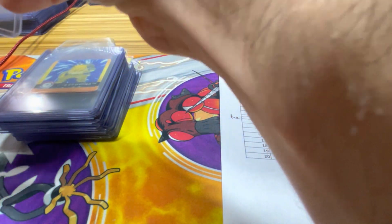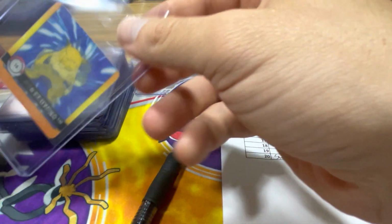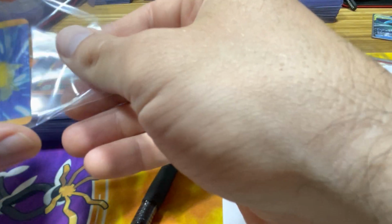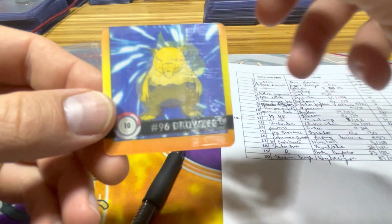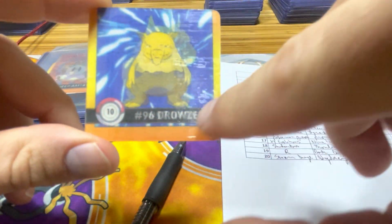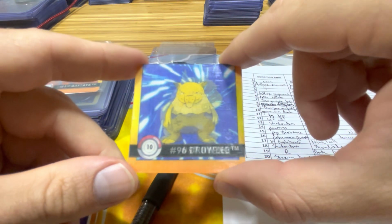So moving on. I don't know if other graders do these, so this may be the only reason why I stick to PSA. I do know PSA will grade your art boxes, and again, we're not fully certain what to look for necessarily, besides of course the classic centering, which is not perfect.